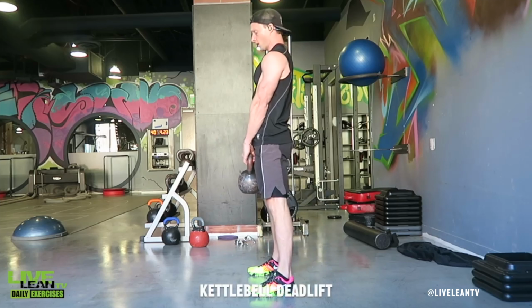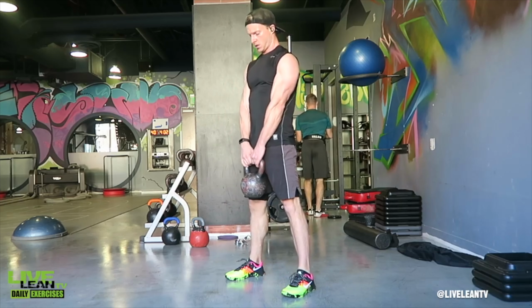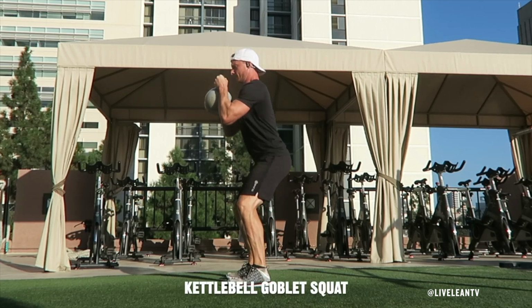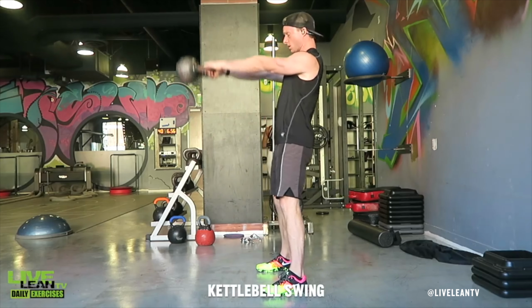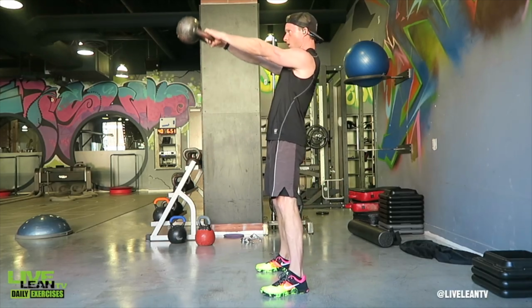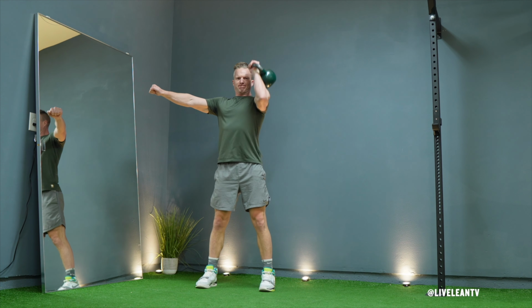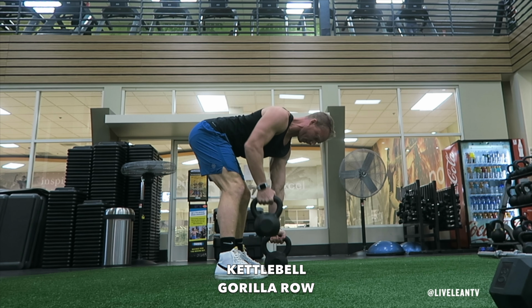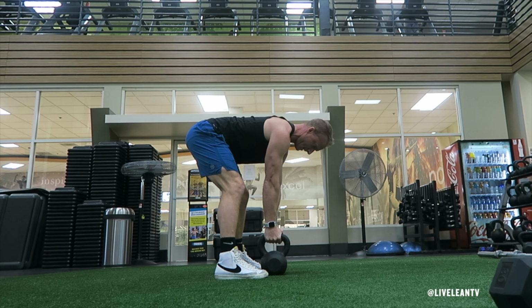The kettlebell deadlift, a great way to build foundational strength in the legs, glutes, and lower back, focusing on proper form and posture. The kettlebell goblet squat, strengthen the lower body and core while promoting mobility and balance. The kettlebell swing, improve cardiovascular fitness, hip power, and core stability with a full body calorie burning exercise. The single arm kettlebell military press, build upper body strength and stability, especially in the shoulders and arms. The kettlebell gorilla row, strengthen the back, shoulders, and arms while improving posture and overall upper body strength.